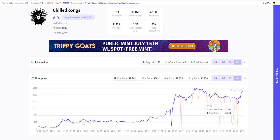But yeah, that 2,300 zone, it has been holding ever since middle of May, early May. So we've been watching that as the spot to get long. So now that it's pumping, just kind of waiting on things, and once it does push over that 3,000 level, it should be able to run a little bit. So Chilled Kongs, definitely watching that.